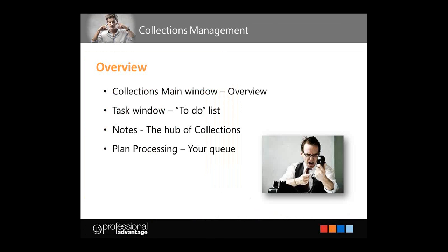And then finally, we'll take a look at the plan processing window, which is going to be your queue, basically. This is where you will see actions that are due for every customer that you have that is on a plan, and where you'll also process those actions.